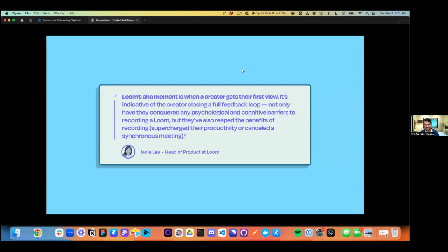Furthermore, Janie does a great job of talking about this from a psychological and cognitive perspective, just because Loom is an app that changes behavior. So what's wonderful about saying, okay, if Loom's aha moment is when a creator gets their first view, you can almost work backwards about what are all the touch points leading up to that moment.